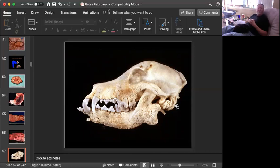Okay, so this is obviously not a brachycephalic animal, it's a dolichocephalic animal, and this is most commonly seen in young terriers, West Highland Whites, Scotties, and Cairns, but it's also seen in a couple of other non-terrier breeds, like Great Danes.